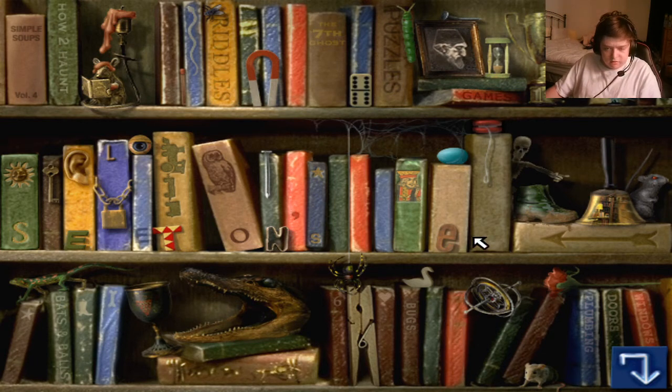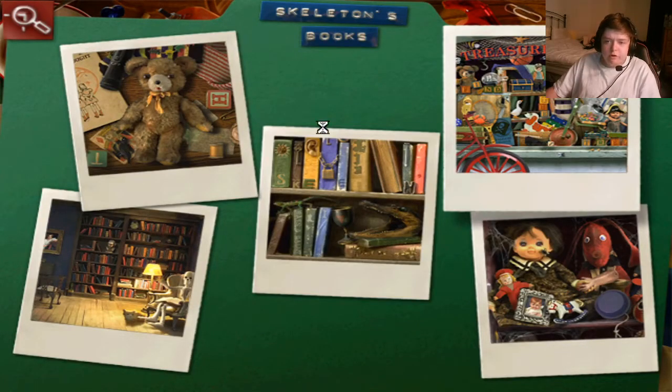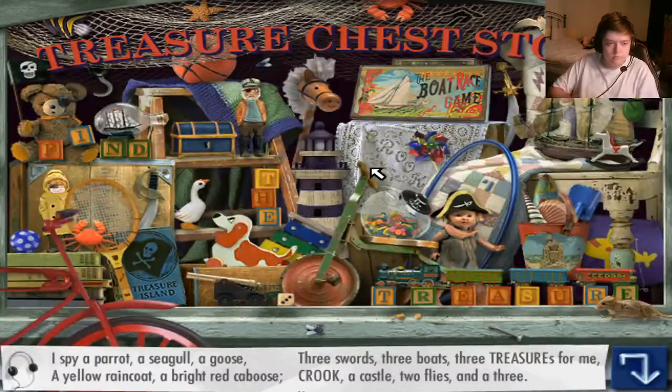Skeletons. Eyes. I don't know. Oh, this one. This one's cool. I like this one. I spy a parrot, a seagull, a goose, a yellow raincoat, a bright red caboose.